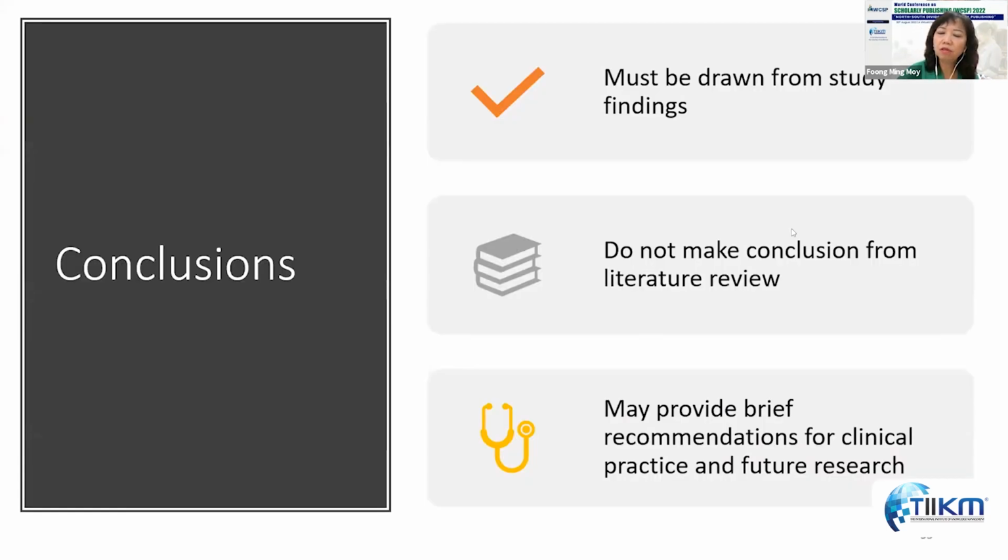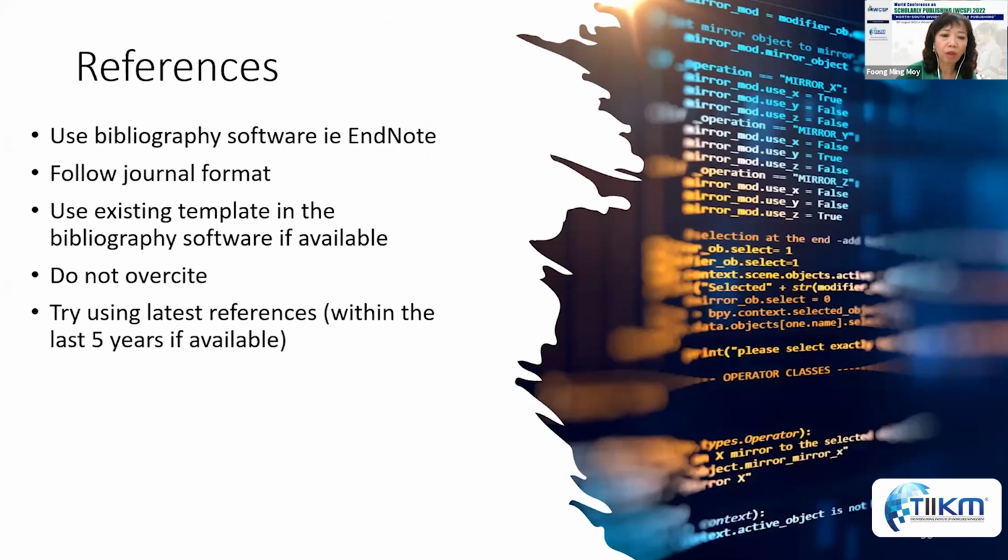And in conclusion, the conclusions must be drawn from the study findings. Do not make conclusions from literature review. And we may provide a line or two on brief recommendation for clinical practice and future research. Okay, so that's all for the IMRAD or the main body.